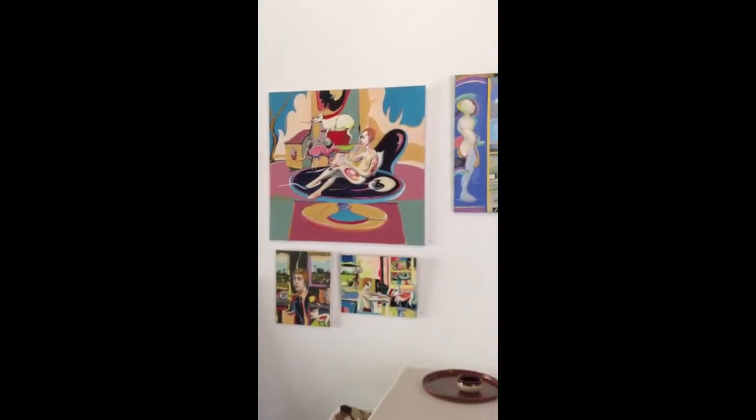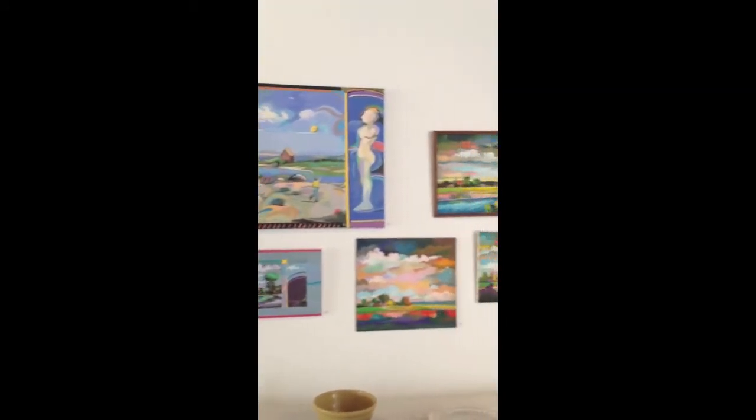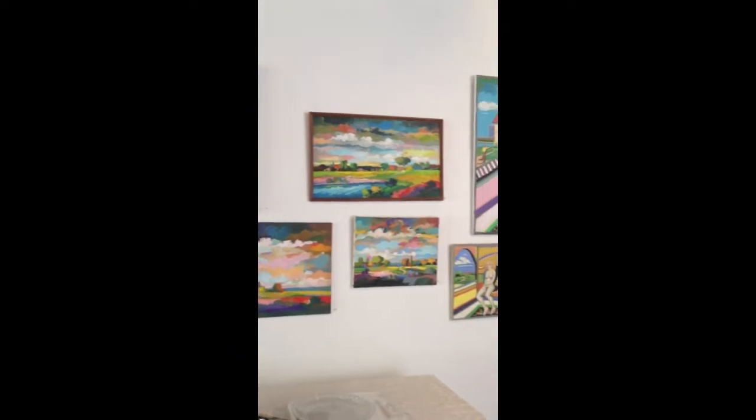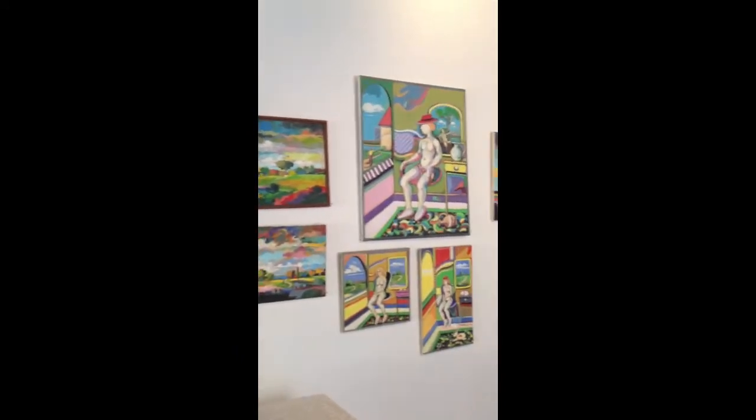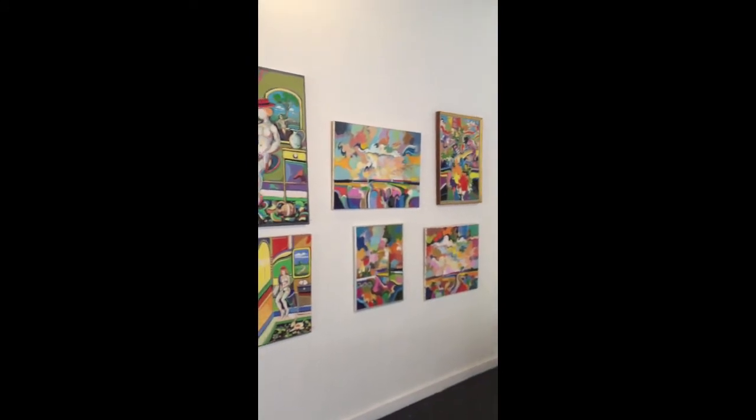This continues with more work from the 1980s, showing the influence of Bacon continuing. These beautiful Fauvist landscapes, various styles.